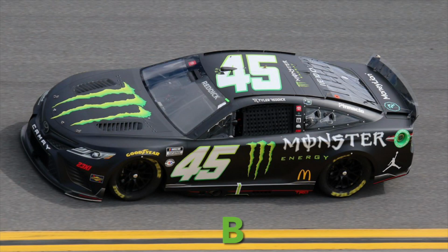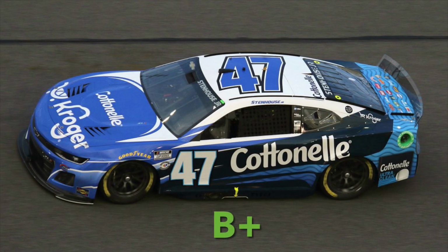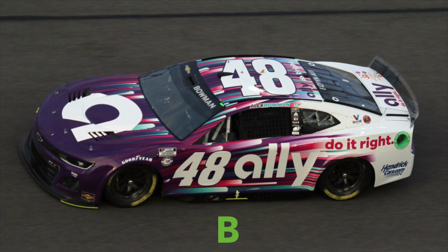Tyler Reddick, I gave a B, pretty generic Monster Energy scheme, but overall, not bad. Daytona 500 winner Ricky Stenhouse, I gave a B+. I really like this paint scheme. I like the colors and the design. Alex Bowman, I gave a B. Overall, not bad, but nothing too special in my opinion.